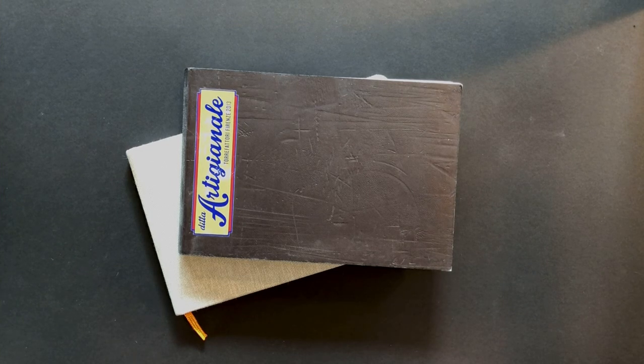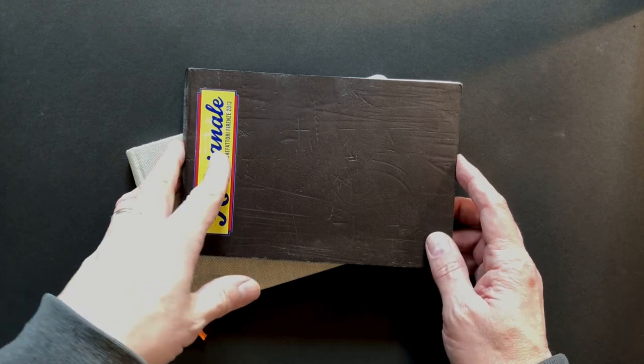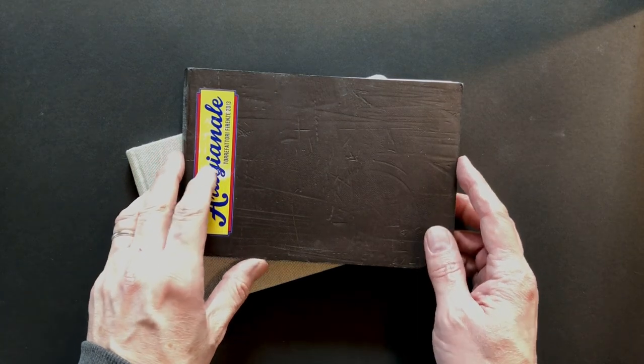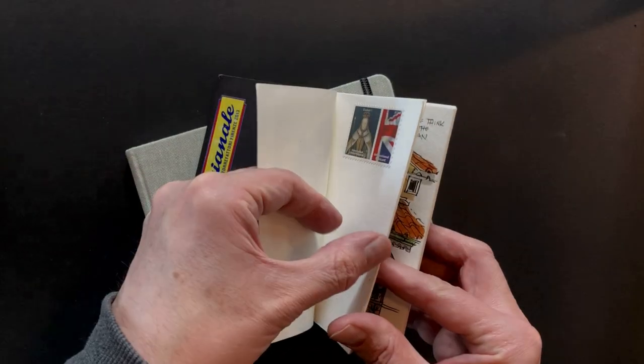Hi, Chriselle and Lindsay have asked about the travel sketchbooks, and I know that I've shown these, or scans of these, over the years on social media, but I thought I would go through the actual books. And these are the ones that I take with me when I'm traveling.